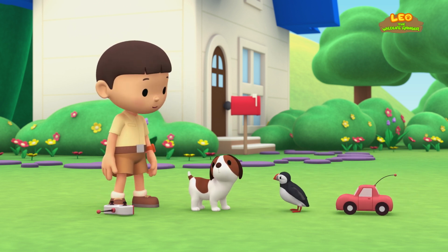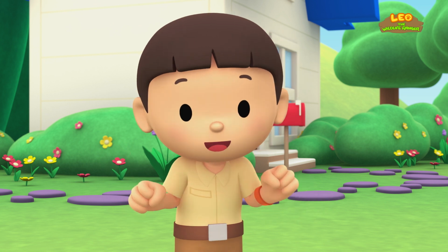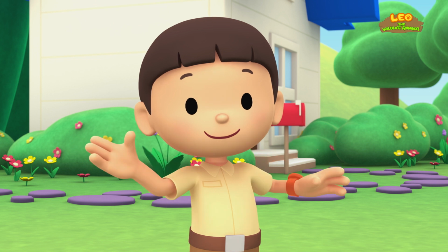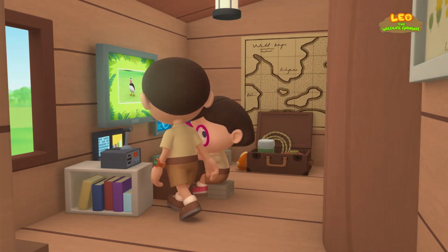It's a bird. Where did you come from? I've never seen a bird like this before. You know what we should do? Let's take a photo and send it to my sister Katie. She is also a junior ranger. Hi, Katie. Did you find anything?